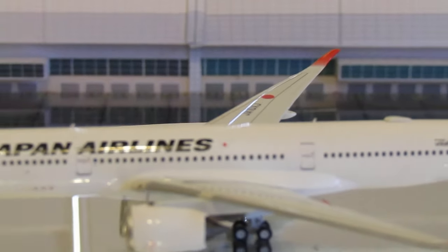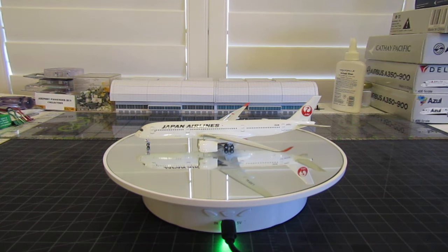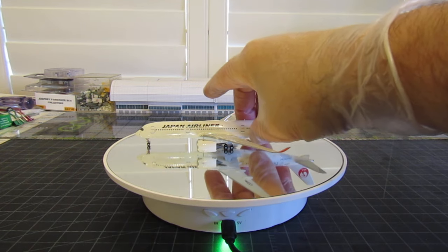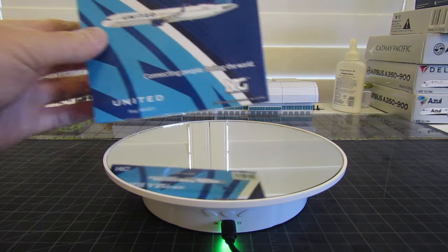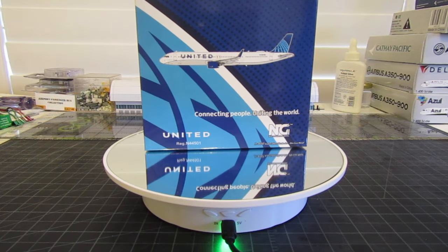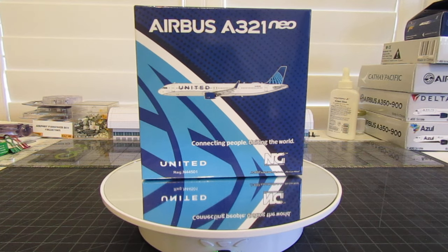All right, so that is my other free model via the NG Models CRP program. And then finally, our last model, which I'm going to have to speed this up a little bit, I guess, is this Airbus A321neo. This one was delayed, so you've actually seen an unboxing video that has its release mates with it. My retailer sent three ahead and then just sent this one to me separate. So this actually completes one of the other unboxings that you saw earlier.